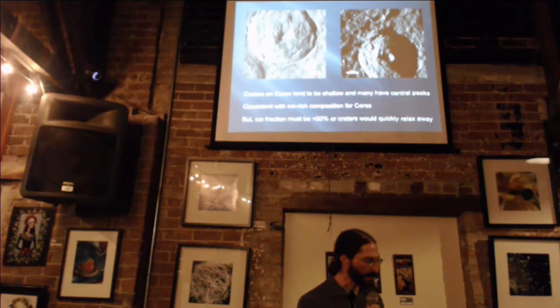We can set an upper limit, though, to the ice fraction. If it was 100% ice, given the surface temperatures that you'd have in the asteroid belt, everything would just relax away. It would be basically gooey and runny enough that everything would smooth out like a cue ball.